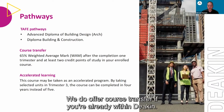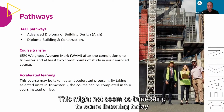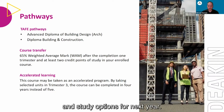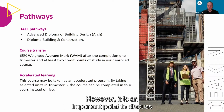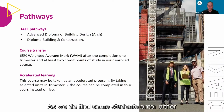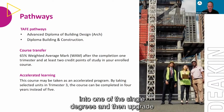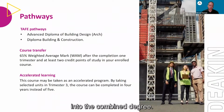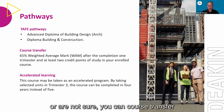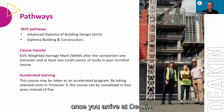We do offer course transfer if you're already within Deakin. This might not seem so interesting to some listening today who are looking at their different university and study options for next year. However, it is an important point to discuss for those that are aiming for our combined degree, as we do find some students enter either into one of the single degrees and then upgrade into the combined degree. If you feel daunted by the ATAR scores earlier or are not sure, you can course transfer once you arrive at Deakin. The transfer is seamless.